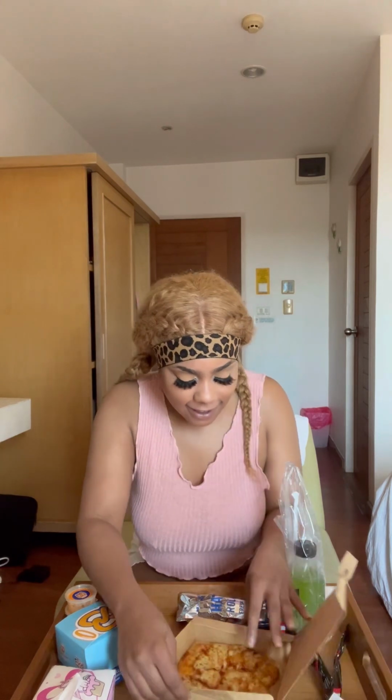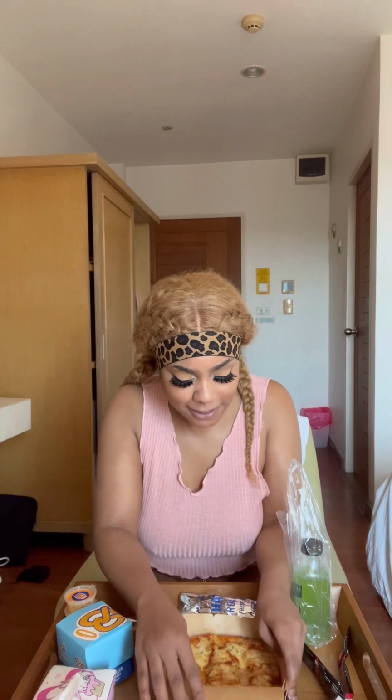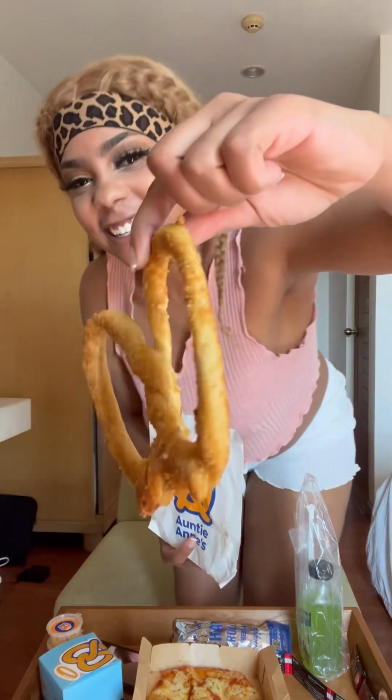Okay guys, so normally I start after, but I'm already shocked. I forget everything comes so small here. Everything comes so tiny. These are the smallest pretzels I have ever seen in my life. The pretzels come miniature. Let me show you guys this. I just opened it and I had to start recording because this is insane. This is the pretzel. Do you see how thick it is?